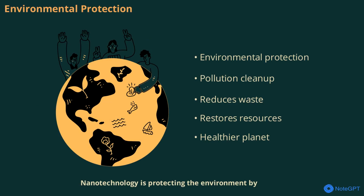Nanotechnology is protecting the environment by cleaning up pollution and reducing waste. Nanomaterials are used to capture harmful substances and restore natural resources. This technology is helping to create a healthier planet for future generations.